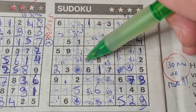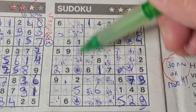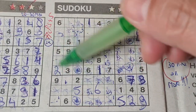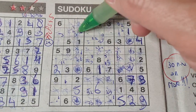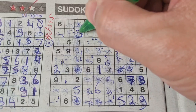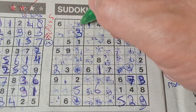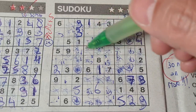The 9, the 6, 4, and the 8. We need a 3 here. Well, we have 3 in this big square. No 3 in these two boxes. So the 3 goes together with the 9 as a pair. 3 and a 9, 3 and a 9. We have 3 in the first row. No 3 there. 3 should be here. And the 9 goes there. So two numbers left.